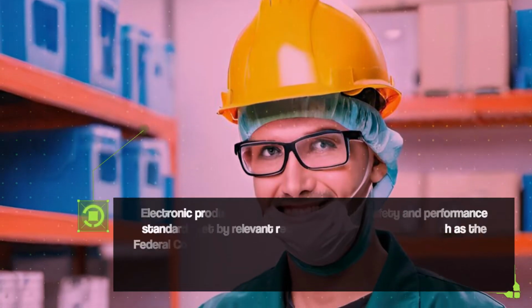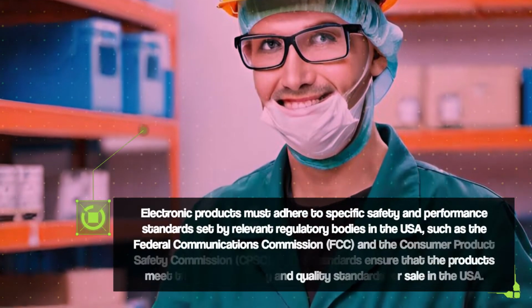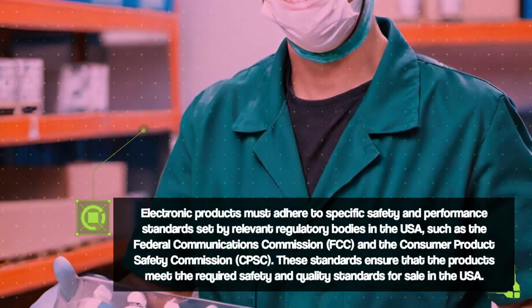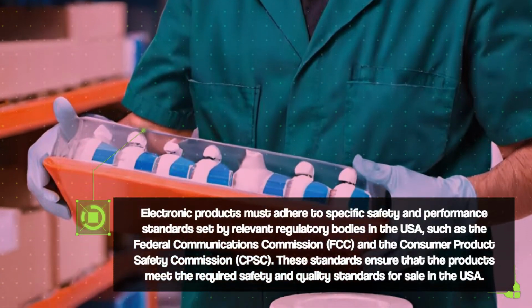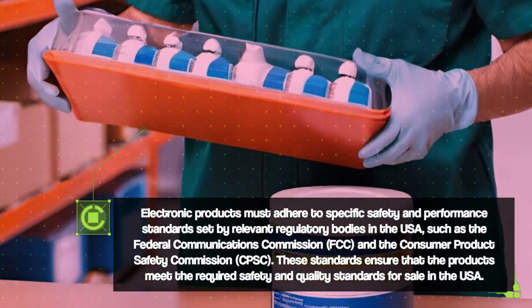Product safety and standards. Electronic products must adhere to specific safety and performance standards set by relevant regulatory bodies in the USA, such as the Federal Communications Commission, FCC, and the Consumer Product Safety Commission, CPSC. These standards ensure that the products meet the required safety and quality standards for sale in the USA.